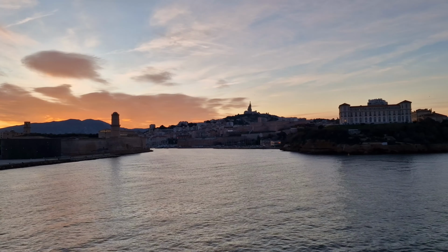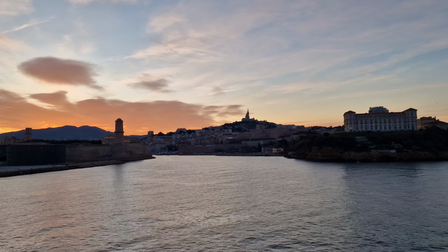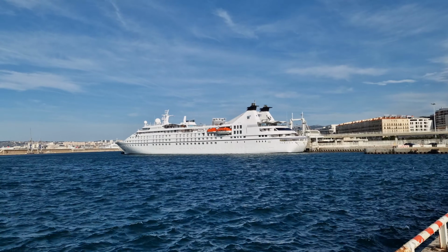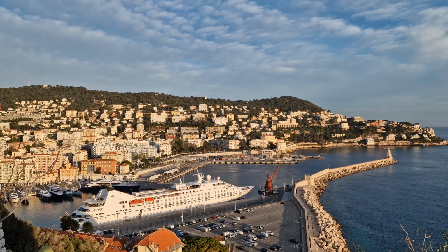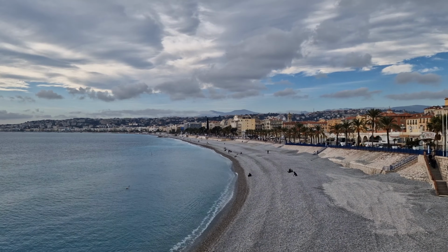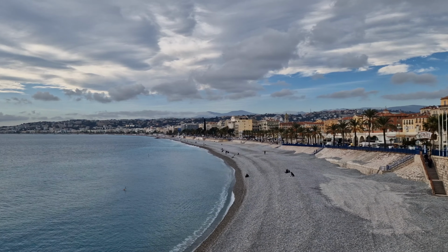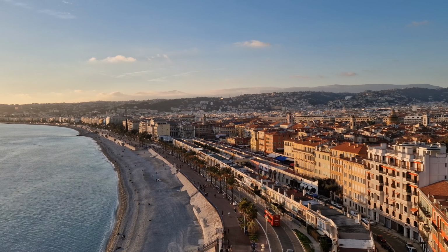We also were able to dock in the centre of Marseille, which normally requires you to dock in the cruise terminal some 15 to 20 minutes drive away. As a result, being on Star Legend means that you get to step off the ship and start exploring straight away, without having to worry about lengthy coach or tender transfers, which is a massive plus.